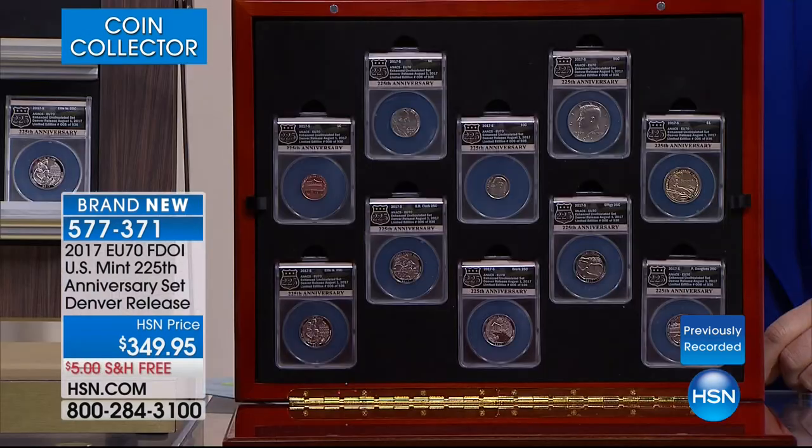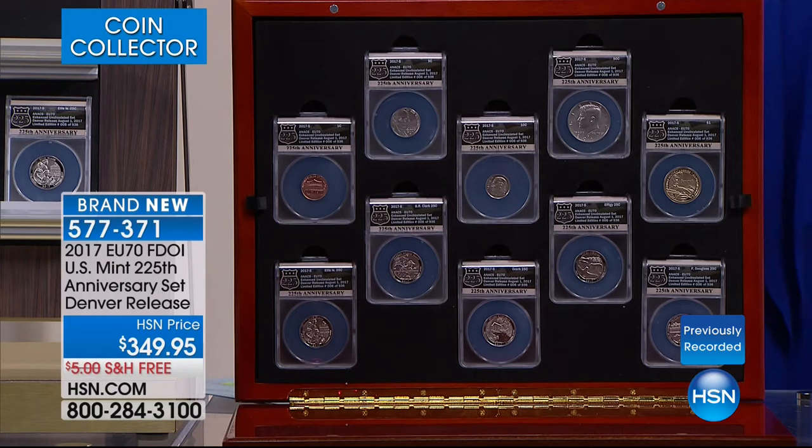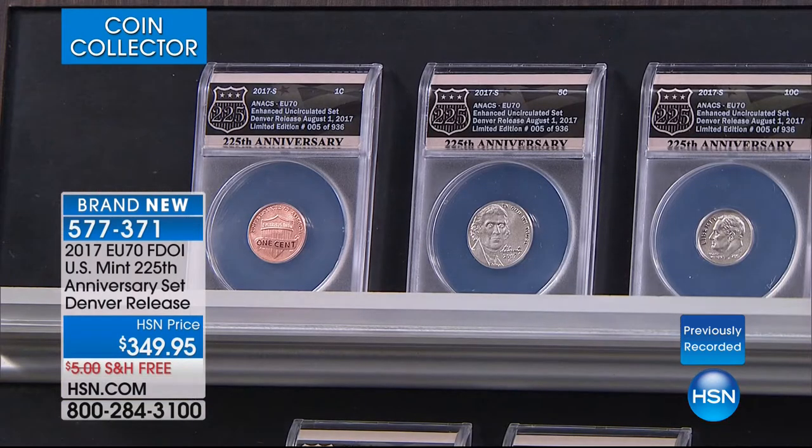The biggest reason for that is the United States government has to laser finish the dies. That's the Enhanced Uncirculated part. So they literally polish the dies with lasers before they strike the coin. And so that's what creates this look. That's what creates this feel. That's what creates this desirability in the limited edition.